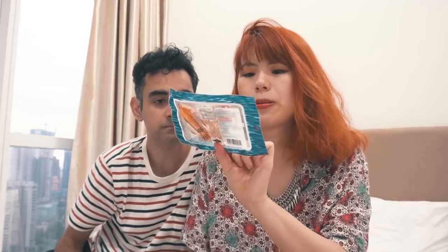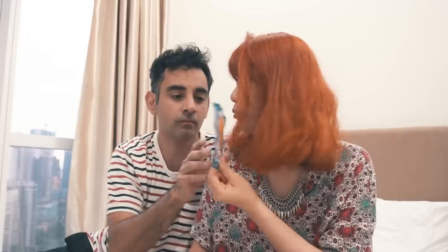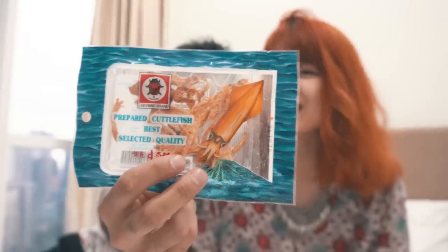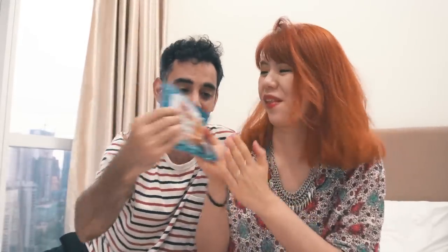Prepared cuttlefish, best selected quality. You might be scared of this one. This one I'm scared of. Look at it. How can you not be scared? I see these snacks a lot in Asian groceries. There's a lot of them, so it must be really popular to eat.